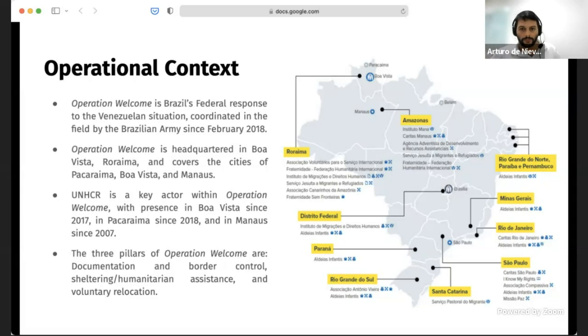I'm coordinating operations in the north. So basically dealing with the influx of refugees and migrants. And as UNHCR, we support Brazil's federal government in the management of the Venezuela situation. So the federal government in Brazil established an operation at the federal level. This is called Operation Welcome. In Portuguese, it's Operação Acolhida. And this is a federal response to the influx of refugees and migrants, because the state government was not being able to deal with such a big influx of refugees and migrants.